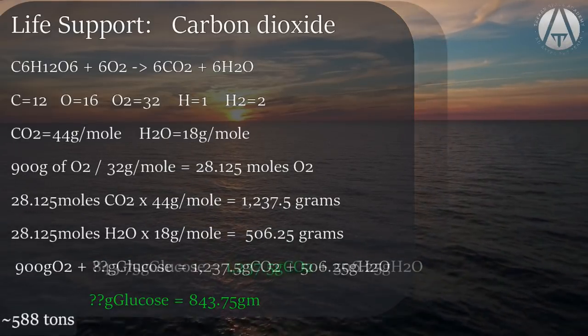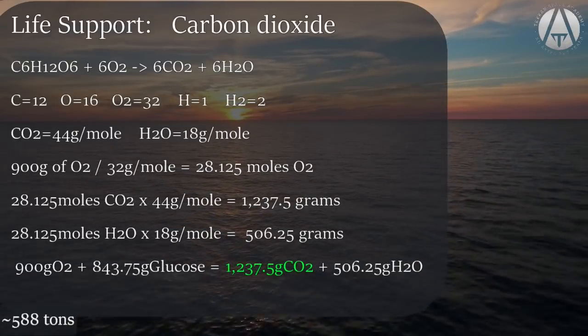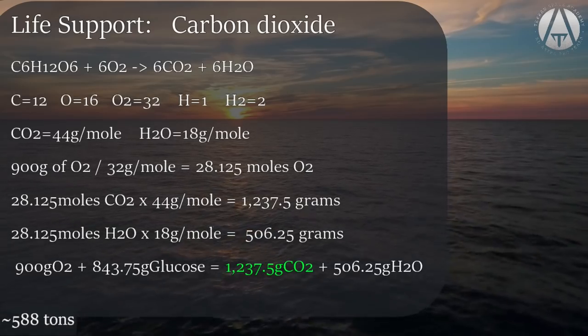Now we have about 1,238 grams of carbon dioxide to process. There are many ways to extract carbon dioxide from the air.